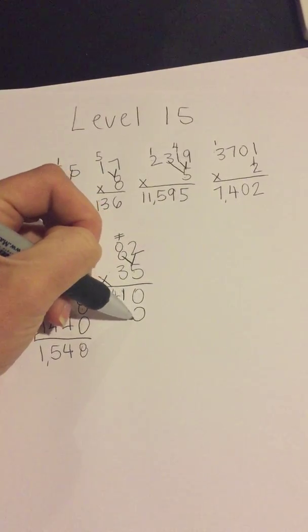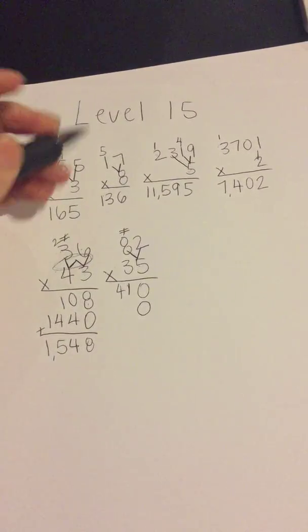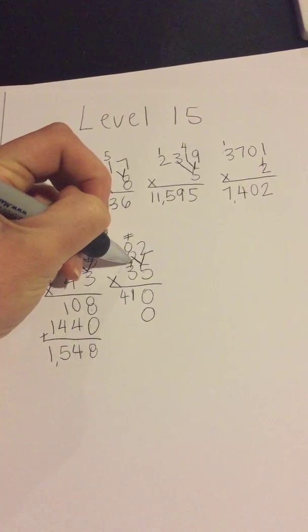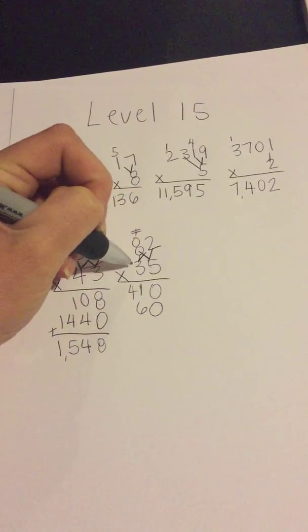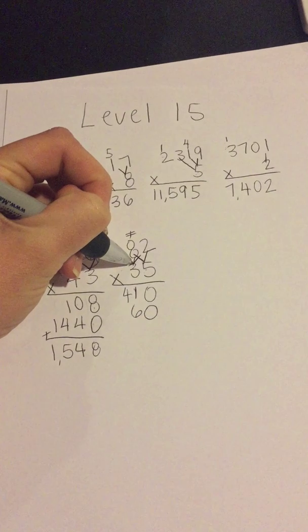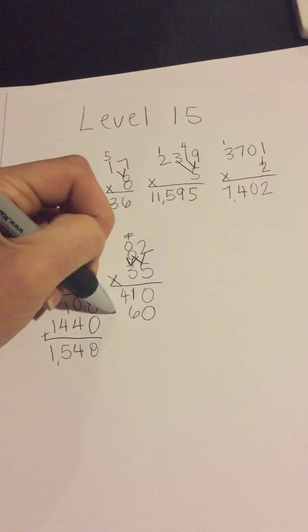Now we're going to add in a 0 here, a placeholder. We always, always, always need that 0 placeholder. Now 3 times 2 over here is 6. And last but not least, 3 times 8 to complete our W is 24.